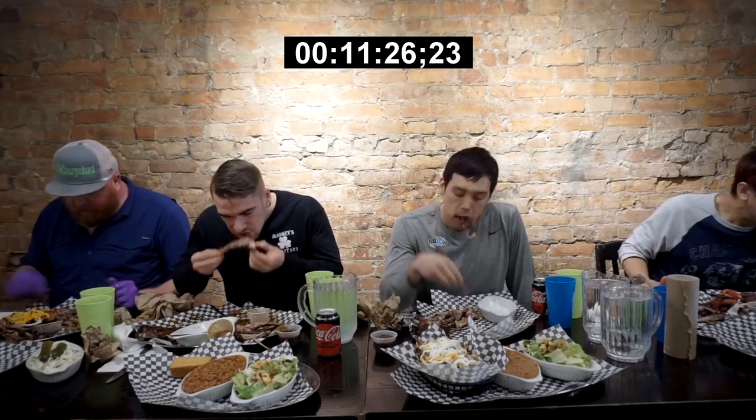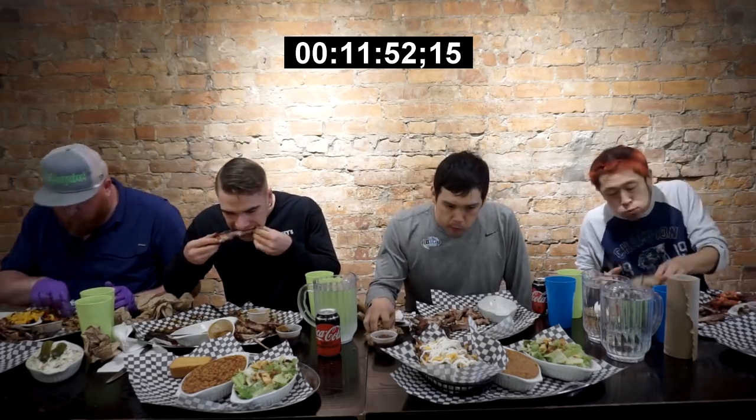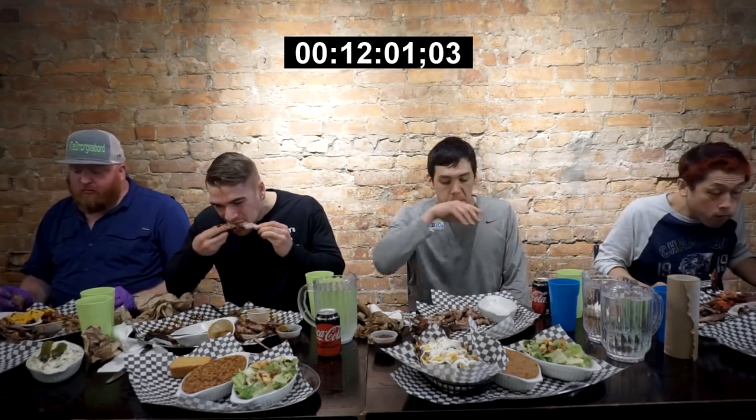A very nice challenge. For the smoked wings, you also did get to choose your sauce. They had a couple different flavors. I got them to mix the barbecue and the hot sauce, like the hot barbecue and sweet barbecue or whatever it was, but it was really, really good. In fact, the smoked wings were really delicious.